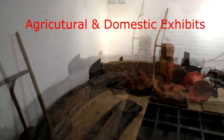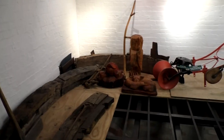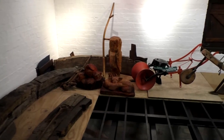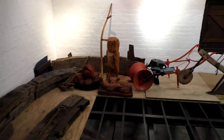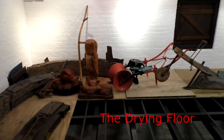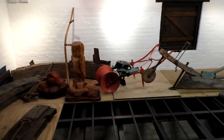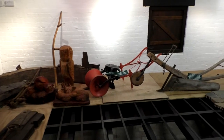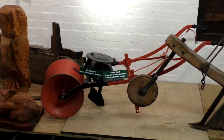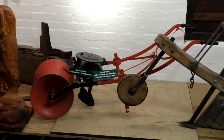First and second stories are the drying and storage floors. These large rooms were used for storing grain before milling and flour waiting collection. The drying kiln, where grain was dried before milling, was originally covered with specially perforated tiles which allowed hot air to pass through the grain, which was spread evenly on the floor.